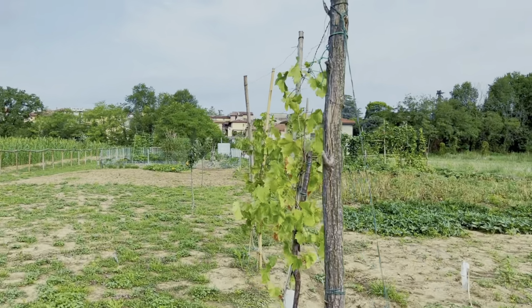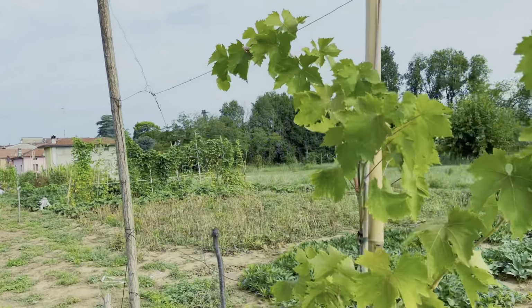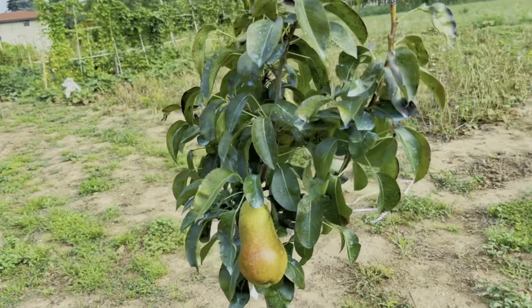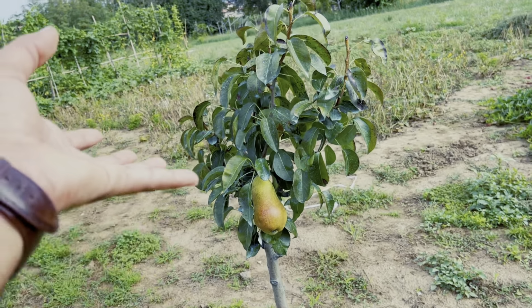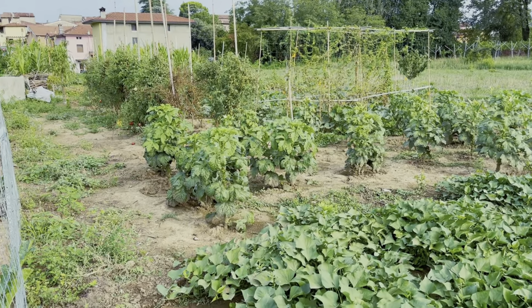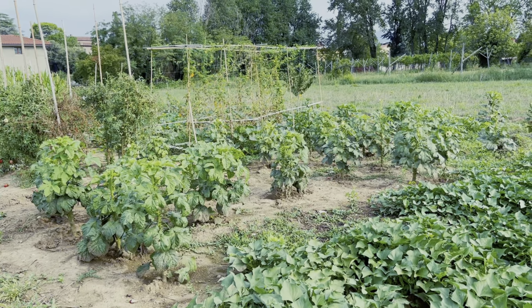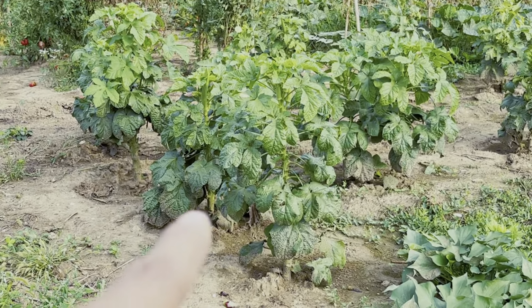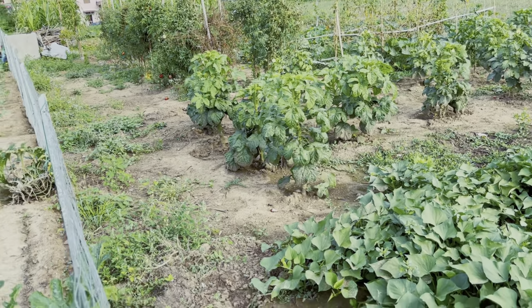Yeah, and here we can see the grapes, which is very common in Italy. Everywhere you can find the grapes. Wow. And here we can see the pear. Wow. Italian pear is very small tree, but even though it has fruits. Here we can see the okra, which is very, very difficult to find in the Italian market. But you can see the okra. I can't go inside because it has some boundaries.